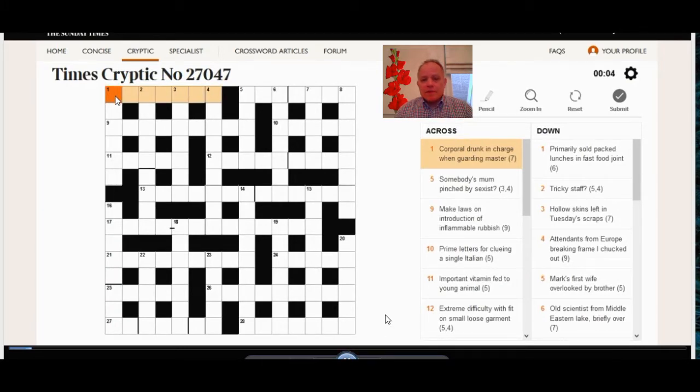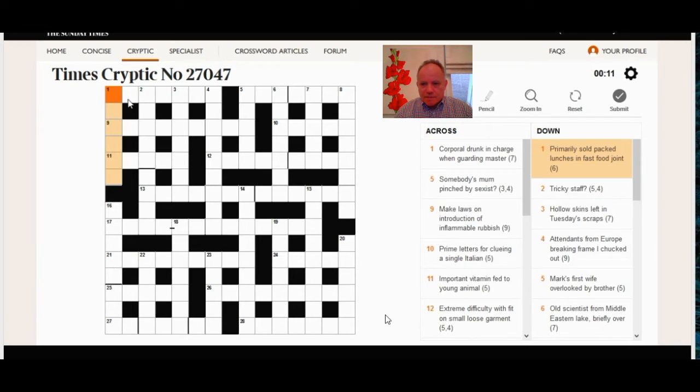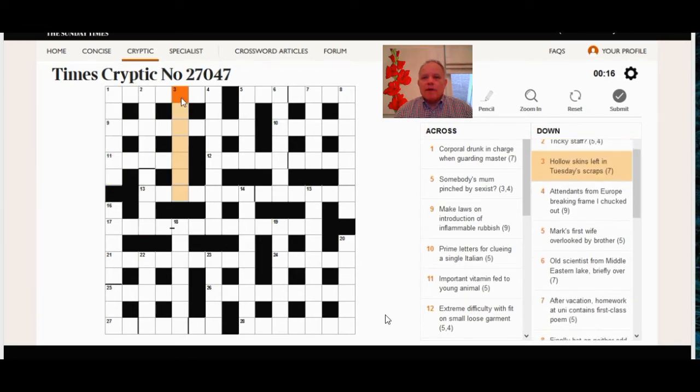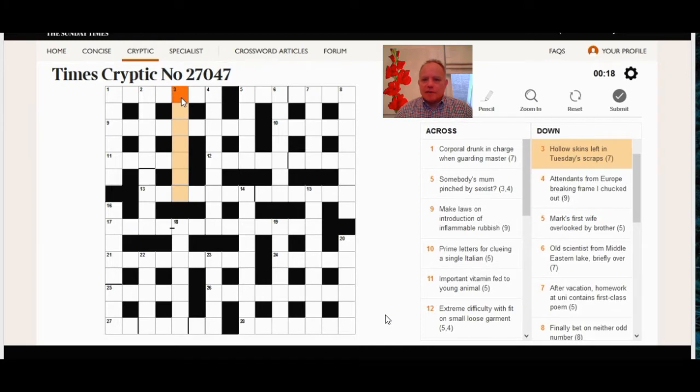I will say that in this puzzle there are some words that are not, in my opinion, very straightforward, and I'm searching around at the start for something where I can find especially a bit of helpful wordplay for the first entry in the puzzle. Now here we go. Hollow skins. Now hollow so often means take the outside letters of either the word before or after this. Obviously that has to be skins this time, if that's what hollow is going to mean. So that could mean the letters SS, which would be hollow skins.